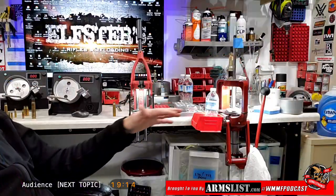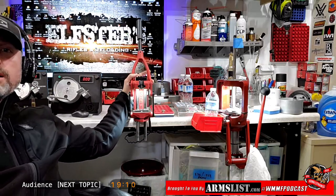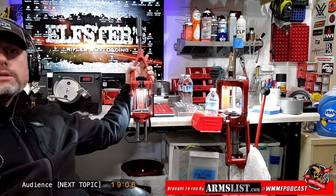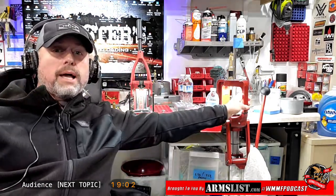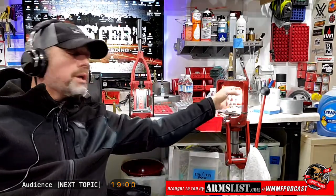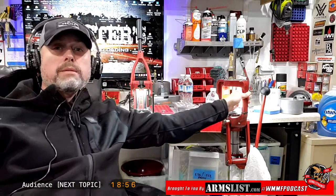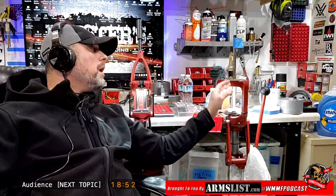Well, you can see I've got two different presses here. This one here is the Forster Co-Ax press. This is typically used for precision rifle ammunition. This over here is the first press I got, kind of started out with. This is a Hornady Lock-N-Load. If I were to suggest someone get a progressive press, I'd probably recommend something more like a Dillon, like a 750 XL or something.